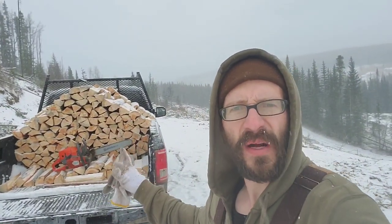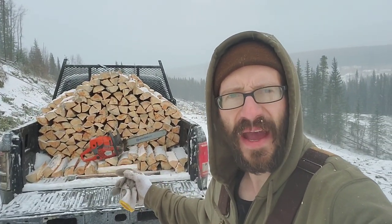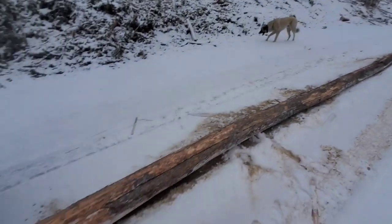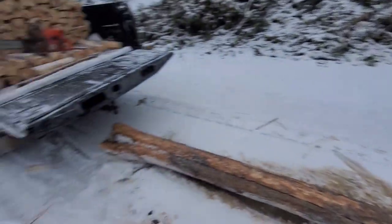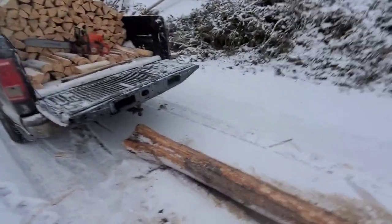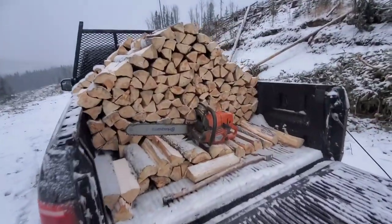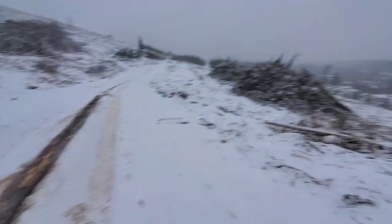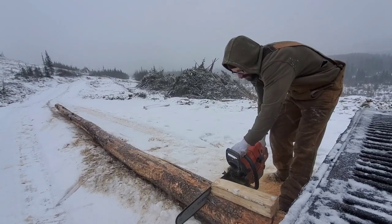All right, so we're pretty much all loaded up here. We just got to get one more row plus just our last little bit in the back here. We did drag out our last tree roadway just to make it a little easier. So we've got it all nicely right here. We're going to get it all cut up, split up, put into the back of the truck, and we are out. It is starting to snow pretty good though out here.